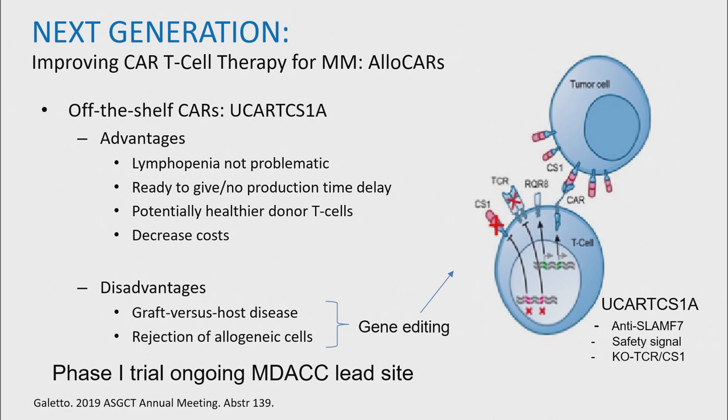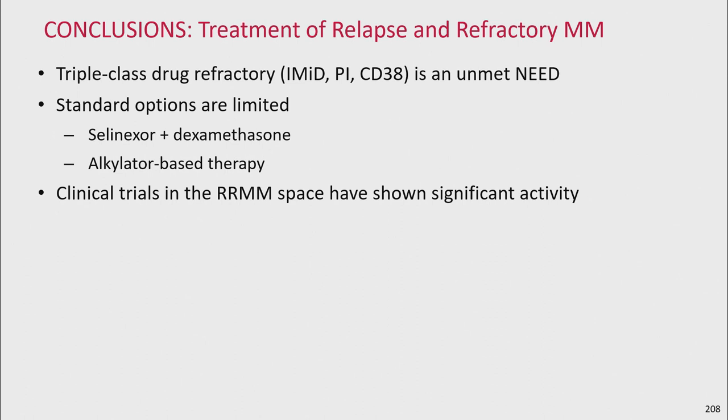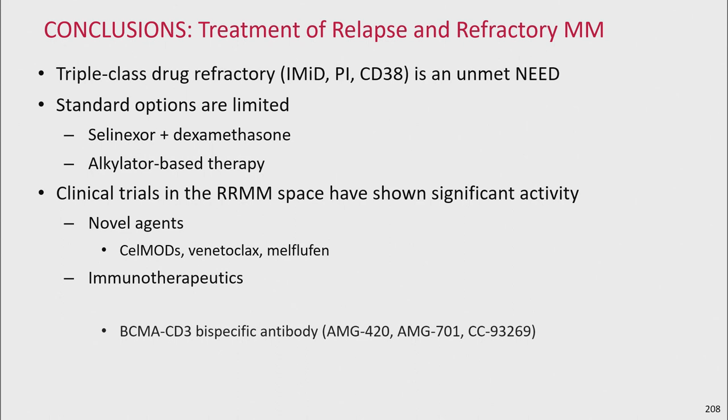Okay, so in conclusion, for me, triple class refractory patients are an unmet medical need. We need more options. Our standard options are limited, but we're going to get some new options in the next year. We're going to have three or four more on our list to play around with. We have selinexor, we have alkylator-based therapy, and we again have these clinical trials that have shown significant activity. And with that, I'll close. Thank you very much for your attention.